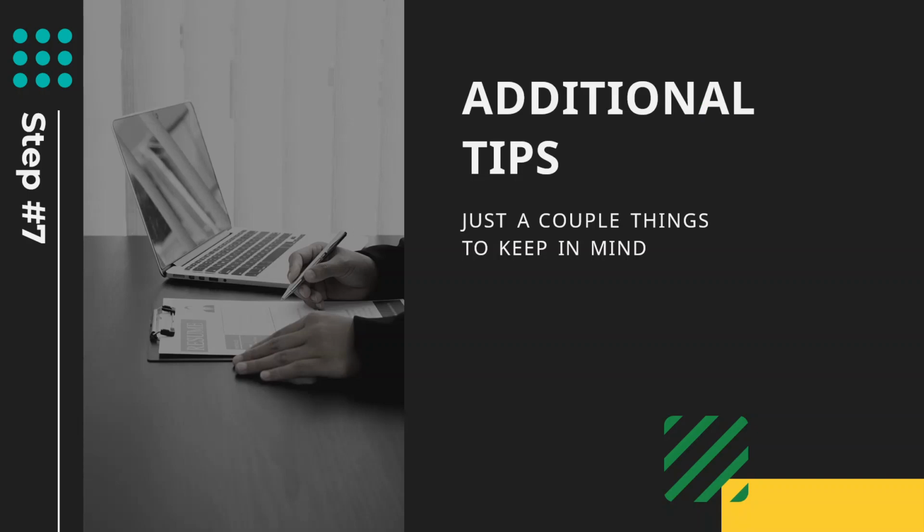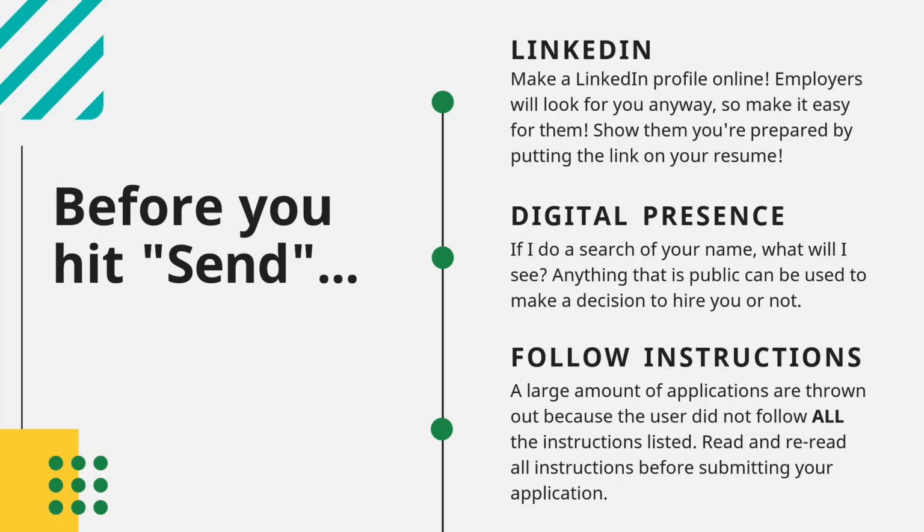Here are some additional tips to keep in mind as you move forward. Again, if you're going into any sort of business, tech, office type environment, highly recommend a LinkedIn profile. And even if not, it never hurts to make one. Over half of employers will look you up on social media. So you might as well curate a spot for them to go to. And you can even include the link on your resumes since most of them are turned in digitally. You can just put the link to your LinkedIn right on your resume, and so they can just go and find you right away.